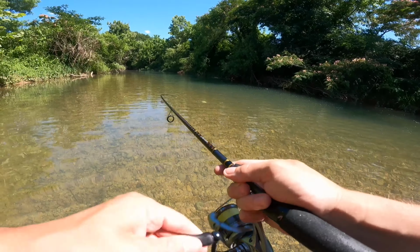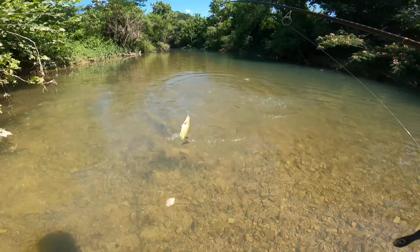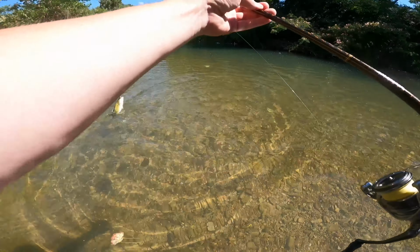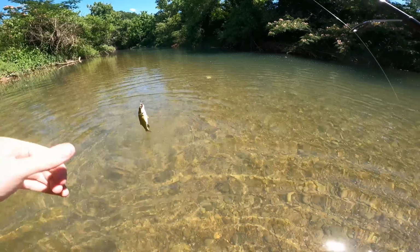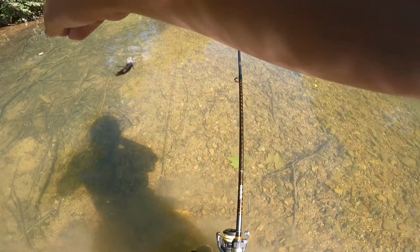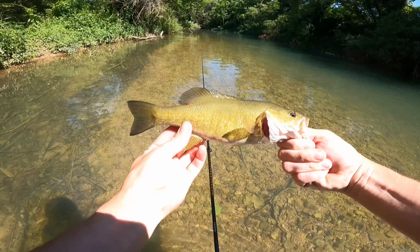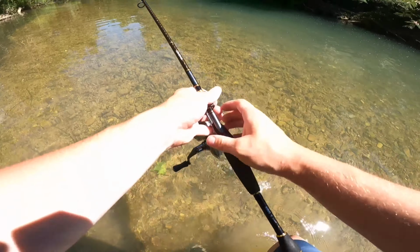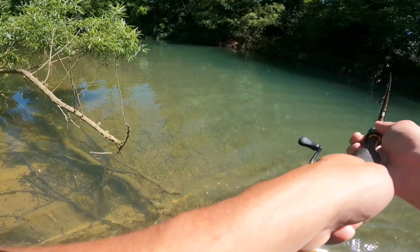Oh, that's a bass. Look at that. Oh, he hit it quick. I mean, he hammered that thing. Hammered the little crawl. Oh, I want to hit this spot again.